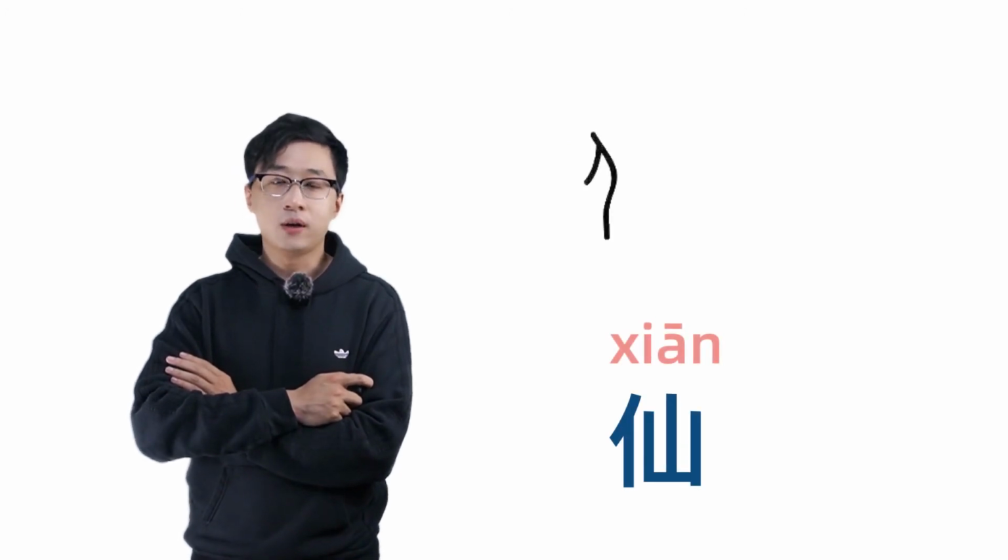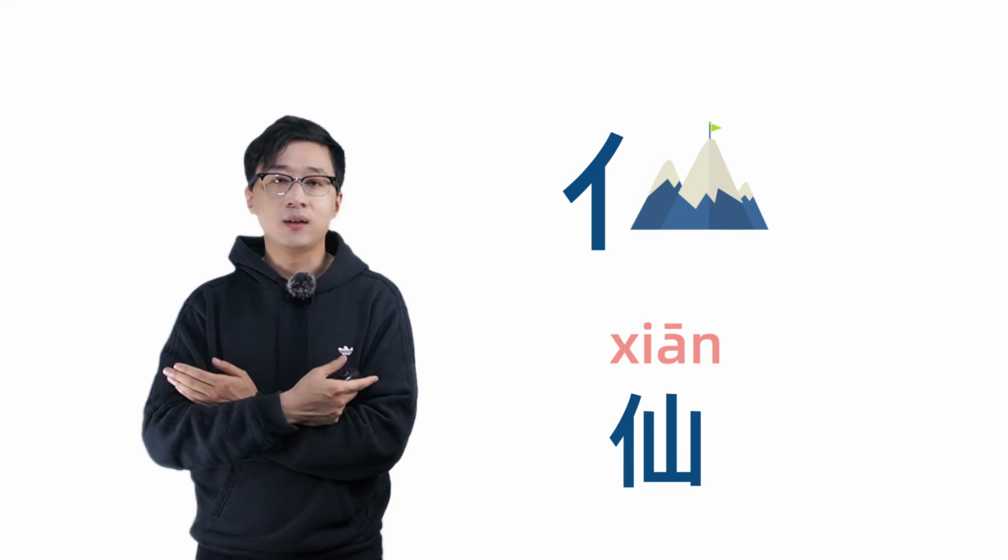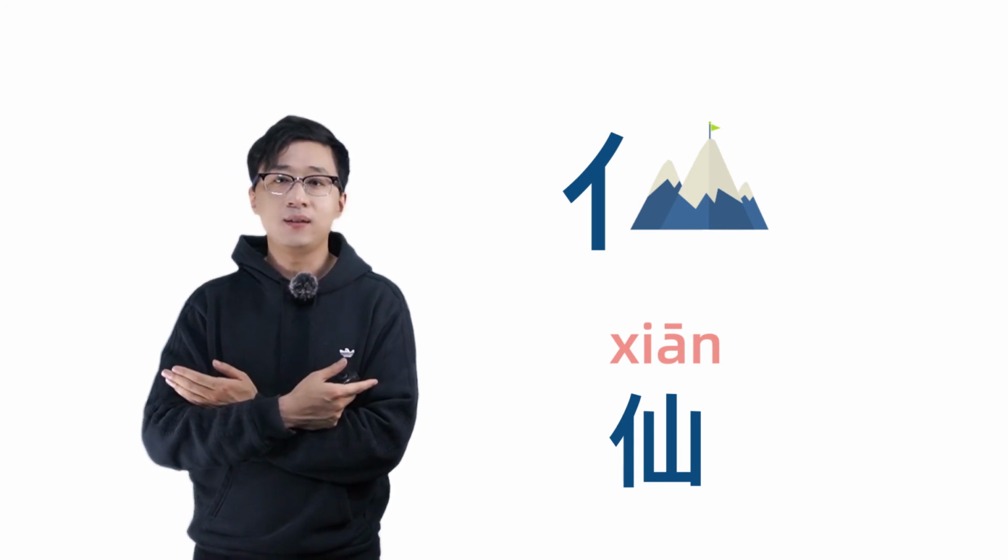先, here we need to know a transformation of the sign 人. When 人 is put aside of a character, very much like a prefix in English or other Latin languages, its shape changes to 人. Now we see a person and a mountain. A person in the mountain.